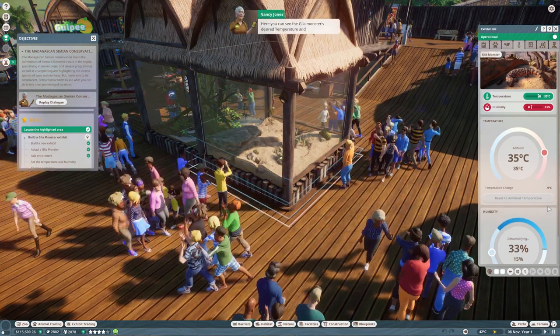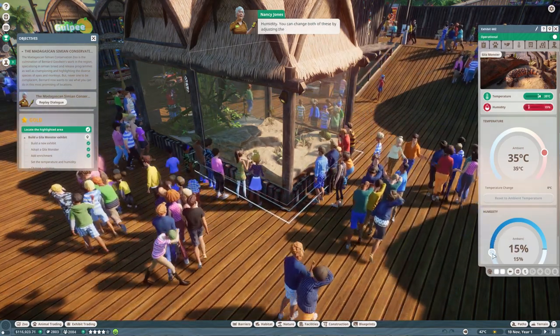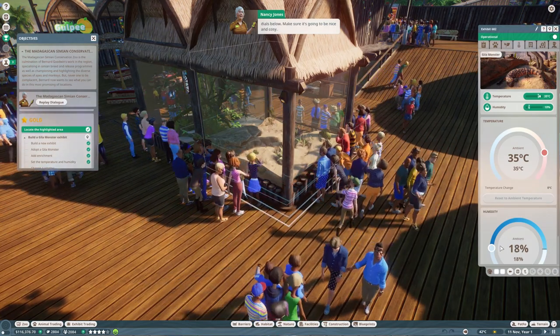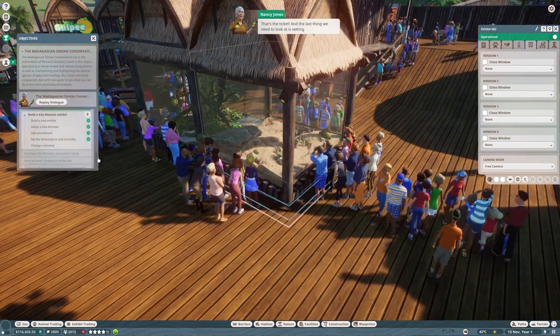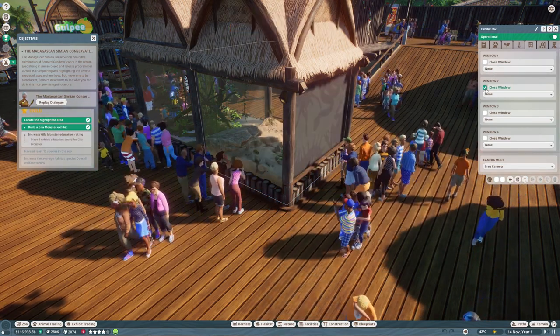Here, you can see the Gila monster's desired temperature and humidity. You can change both of these by adjusting the dials below. Make sure it's going to be nice and cosy. That's the ticket. And the last thing we need to look at is setting up the different windows. So click on the Windows tab.